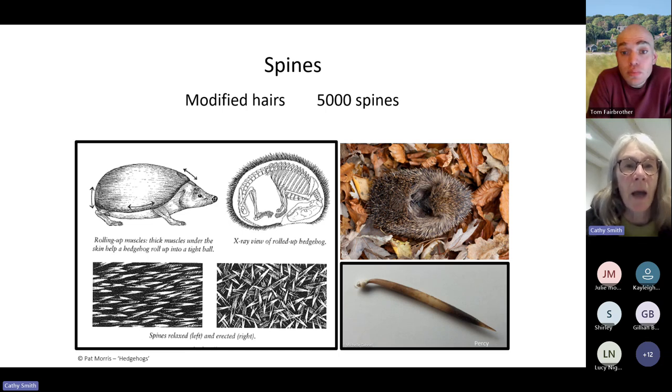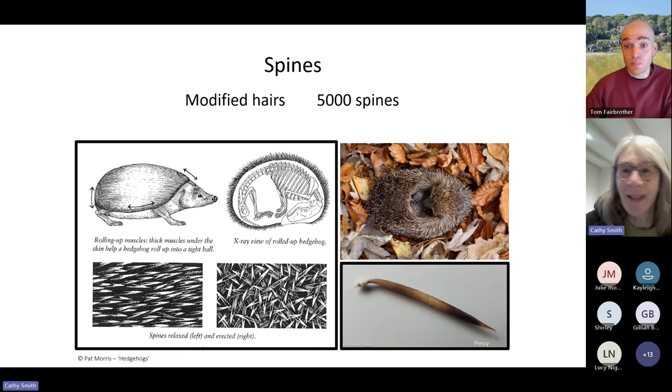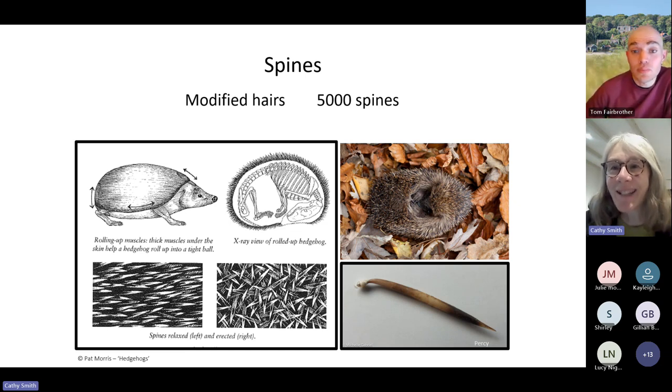So you can see one curled up there. It pulls forward its muscles. It's got very baggy skin, and it uses its muscles to pull that skin and totally enclose its body within. It's a really effective mechanism to avoid predation. And somebody has taken the trouble to count the number of spines and made it on average 5,000, but they can have more than that in a very large hog.